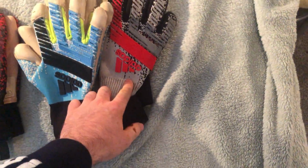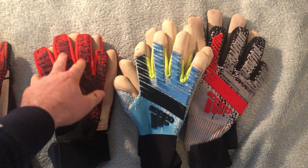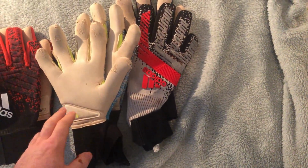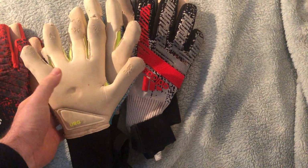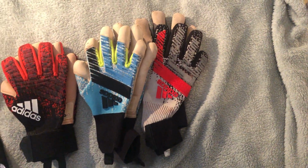I loved both of these gloves and these ones as well. They're a bit older. I had so many pairs of these, and these actually have spines in the middle as well, in the 2 fingers. But yeah, these ones I really do like. I got so much wear out of these for the price and for what I was expecting. Maybe that's why I liked them so much, but the grip was just incredible on them.